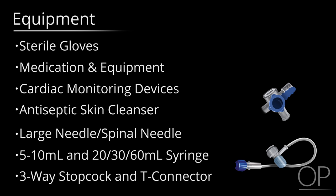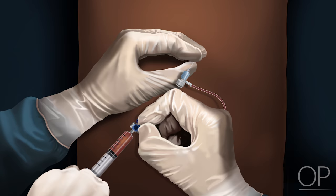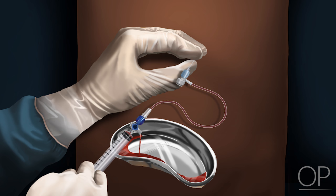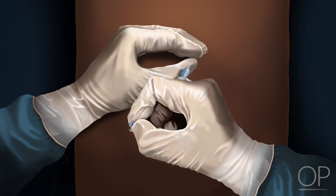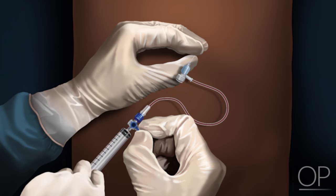If the effusion is of large volume, then the T-connector can be attached to the spinal needle and the three-way stopcock to the T-connector. When the syringe is full, the stopcock can be turned off to the patient to allow emptying of the syringe into a container without having to disconnect the syringe repeatedly. Alternatively, the syringe can be disconnected from the T-connector, emptied, and then reattached. Both of these techniques reduce the risk of accidentally dislodging the needle from the pericardial space while manipulating the syringe. And both are most easily accomplished with the second provider manipulating the syringe while the first provider stabilizes the needle.